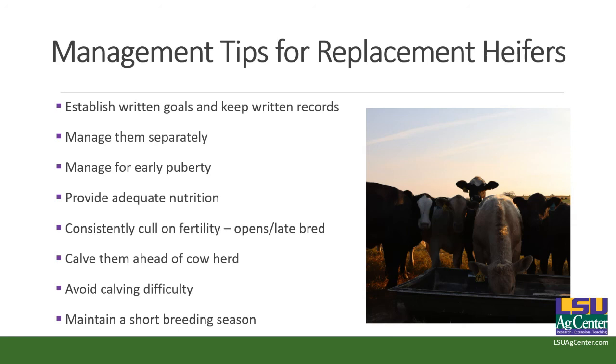So there's more to it past this point. Don't just get their first calf on the ground and call it quits and say they're good, and throw them out to pasture and not worry about them. Realize that it's going to take some recovery for them, because they are still growing and developing themselves, plus producing milk, having that calf, and then getting bred that second time.